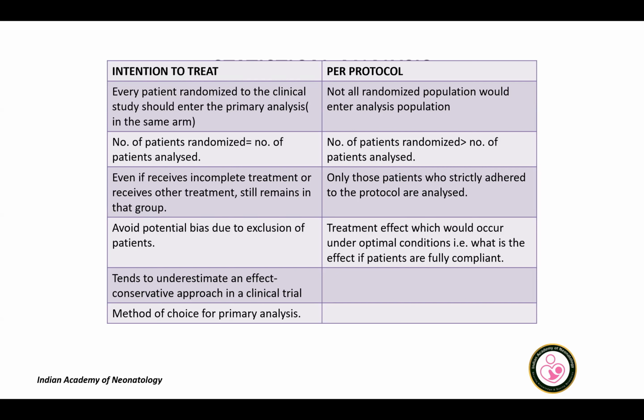Whereas in per protocol, only those patients who strictly adhere to the protocol are analyzed. In intention to treat, it avoids potential bias due to exclusion of patients. And in per protocol, we get the treatment effect which would occur under optimal conditions. That is, what is the effect if the patients are fully compliant? That is the advantage of per protocol analysis. So intention to treat tends to underestimate an effect. It is a conservative approach in a clinical trial, and it is the method of choice for primary analysis.